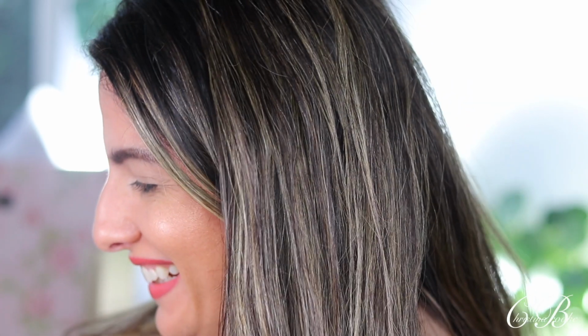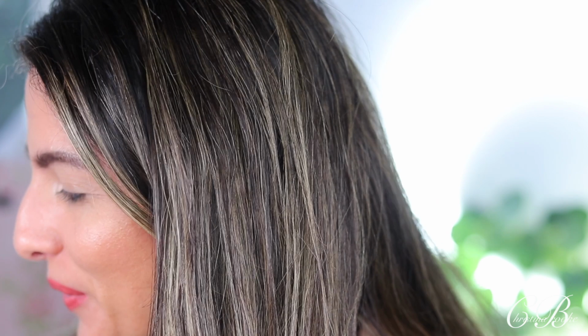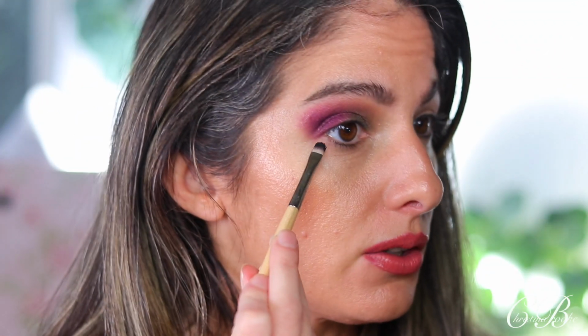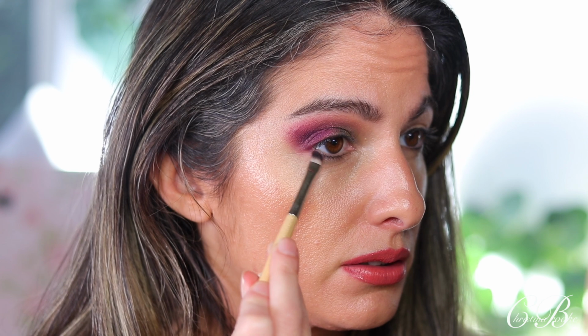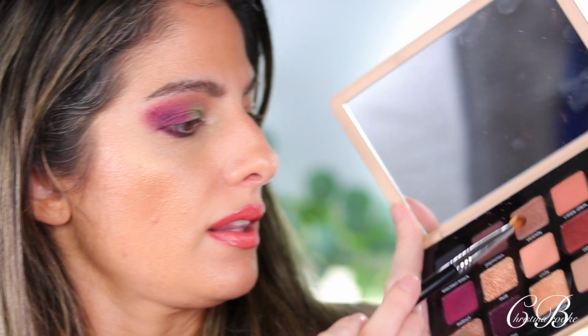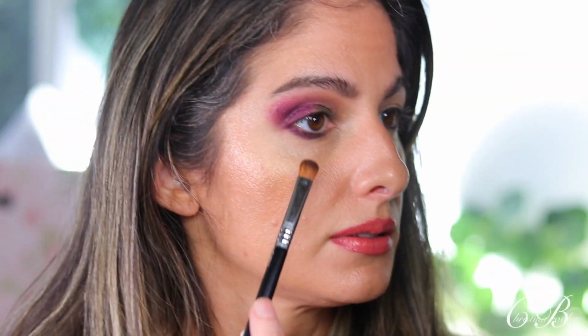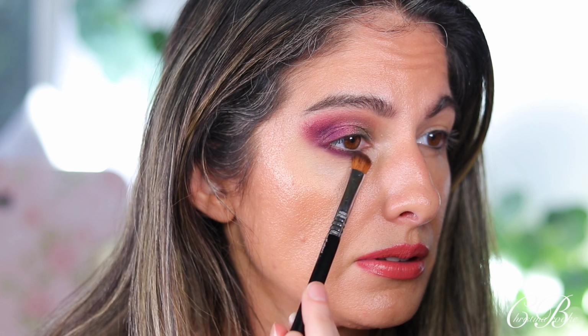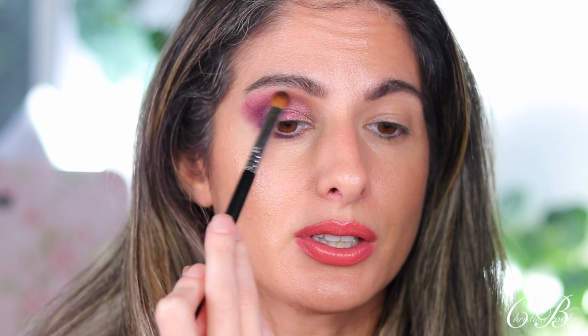Look at that. Exactly what I thought it was going to look like, to be honest. This is exactly where I'm going. And then what I want to do is grab some of this dark purple here and bring that on the lower lash line. Get this one. This is going to be my dramatic look.